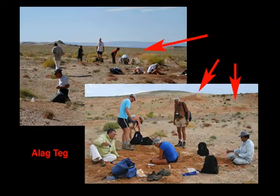This is an example where we did find one of their quarries, and it's easy to see. The red arrows there point to piles of rock, and if you look closely at the ground leading up to those piles of rock, you'll see that there's a track. And these are bulldozer tracks. That's because the Russians, ever since the 1940s, have always, or almost always, had bulldozers with them so they could uncover the sites.